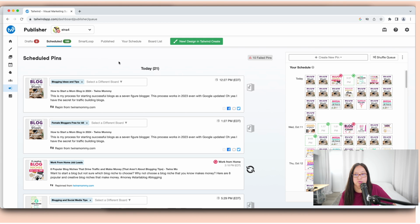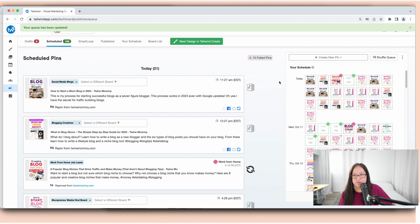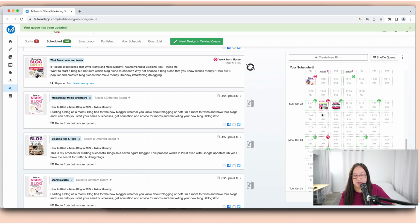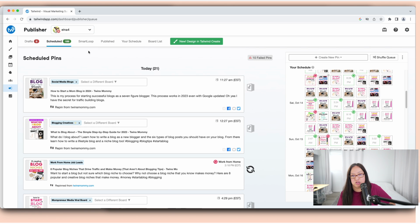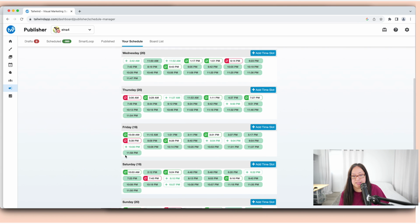All right, so I scheduled those pins. I refreshed my Tailwind here and I had, I think, 63 scheduled. Now I have 189 scheduled. So I'm just going to shuffle the queue here just to make sure everything is shuffled. There we go. So I have some for the next couple days here. My schedule, I only schedule about 20 pins a day here: 24, 24, 20, 19, 19.